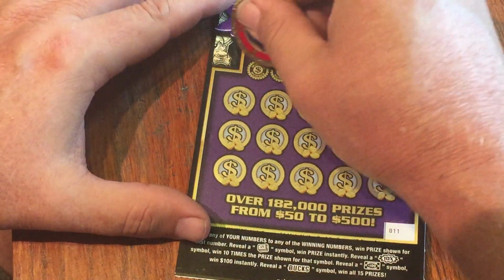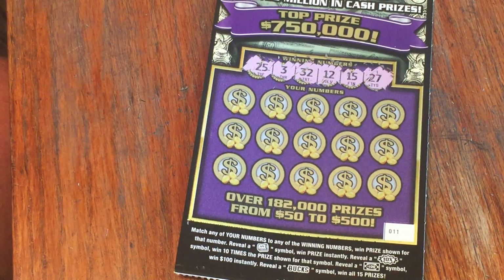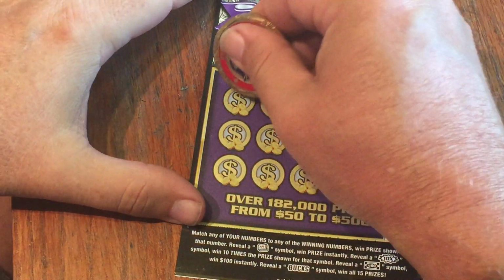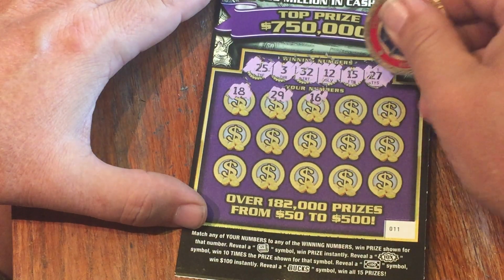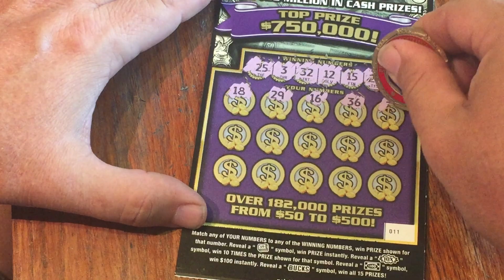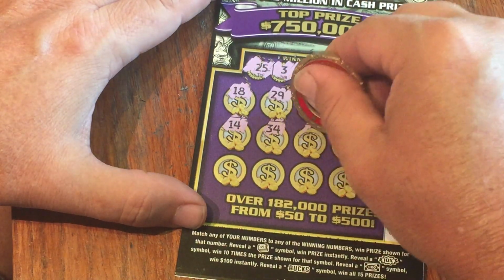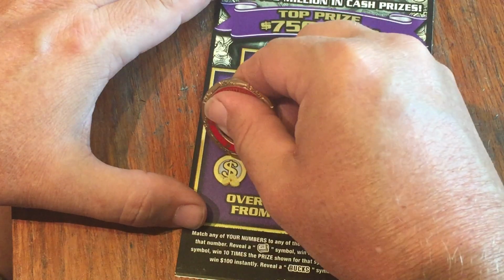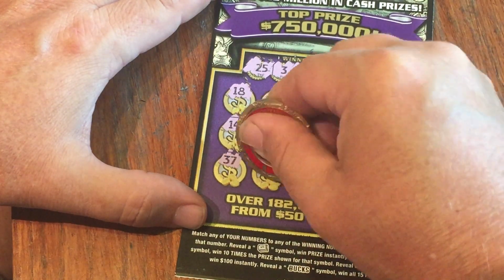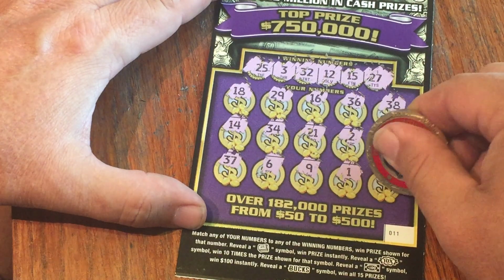All righty, here we go. This is ticket number 11 off the roll from a different filling station. 25, 3, 32, pesky 12 again, 15, or a 27. No 18, no 29, no 16, no 36, no 38, no 14. Come on, symbol. No 34, no 21, no 2, no 26, no 37, no 6, no 9, no number 1 in clutch corner, no 35, so nothing on that one. All right, 2 left.